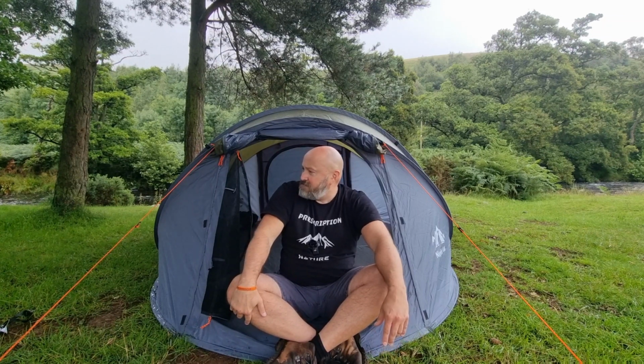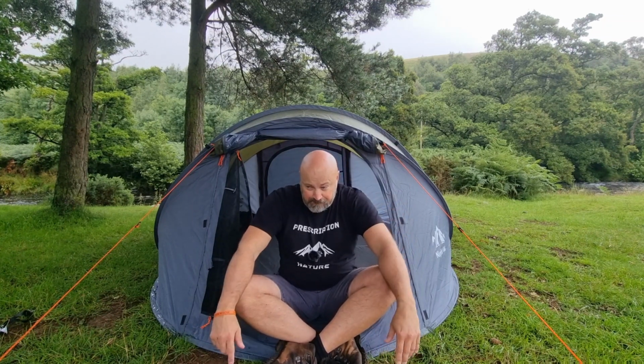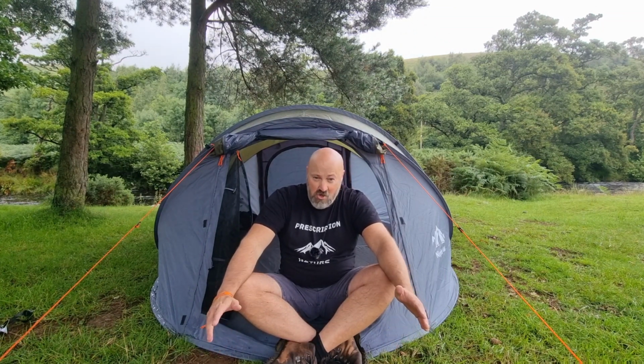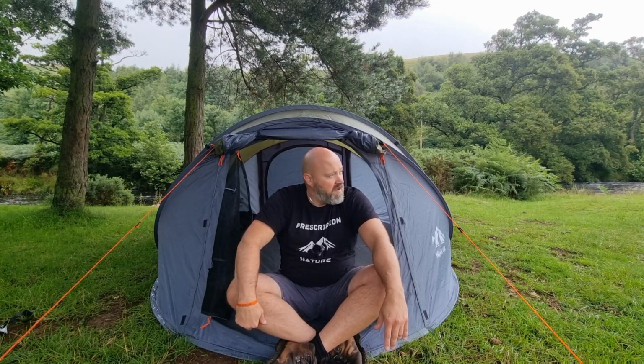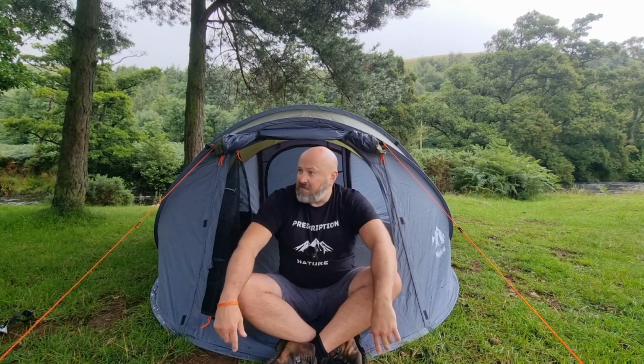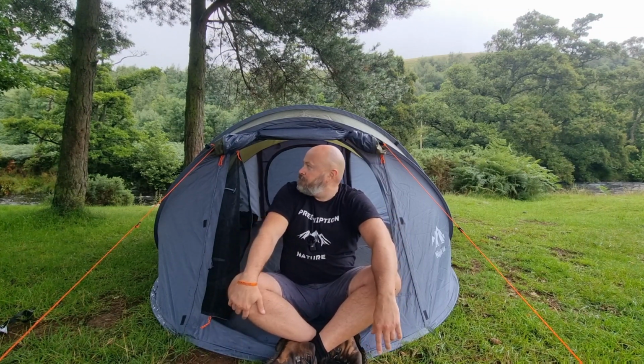It's absolutely massive. But, like I said, it's got its limitations. It's not a wild camping tent. It's not going to be fantastic in very strong winds. I've tested it in the rain, and I'm happy with the waterproofing. I haven't been able to test what it's like in the wind, but I will do over time, and I'll bring you back on that as well.